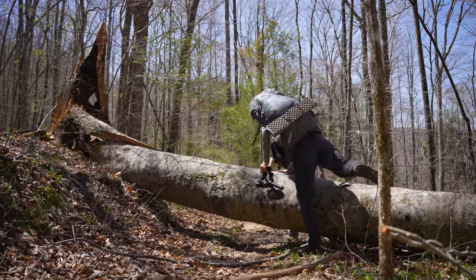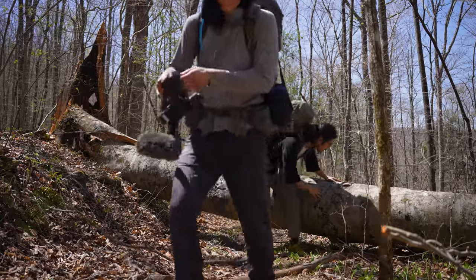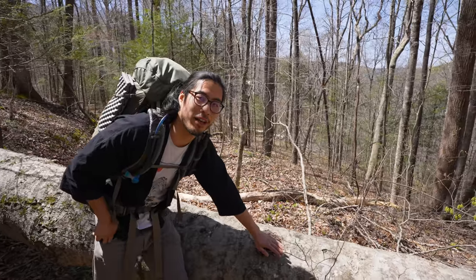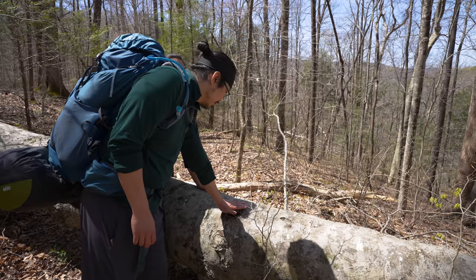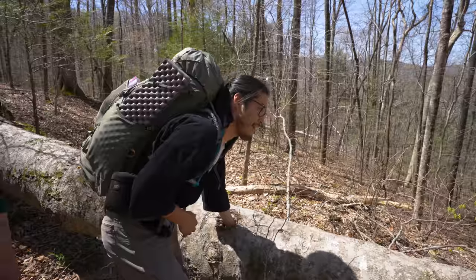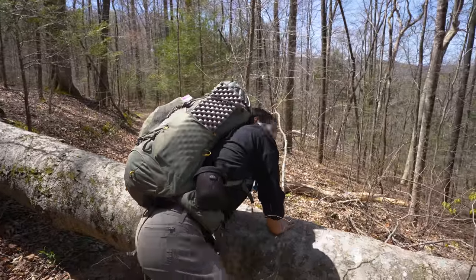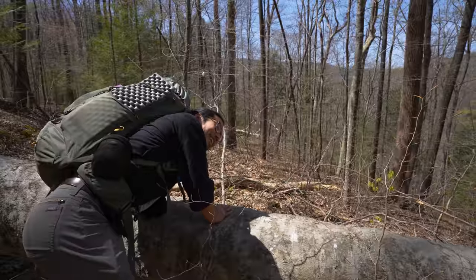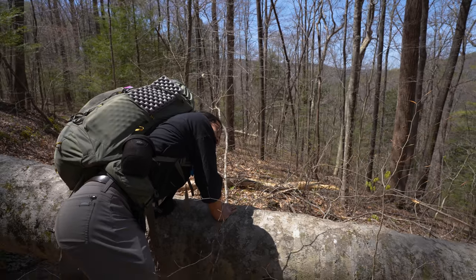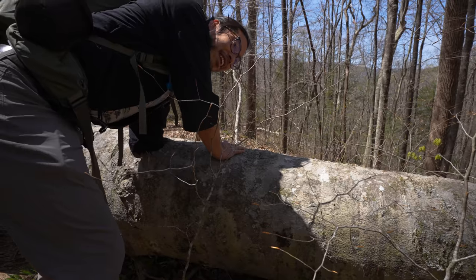Ahead on the trail was a huge fallen beech tree. As I climbed over it, I spotted something interesting. Oh, wow. Put your hand right at the edge of this hole. Bryan, come feel this. Yeah, it feels like an air vent. That doesn't seem like a smart thing to do. Hold on. What are you doing? You'll see. Oh, that's gross. That feels kind of nasty.